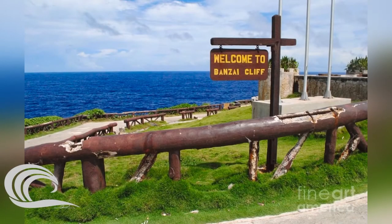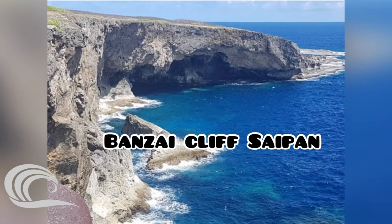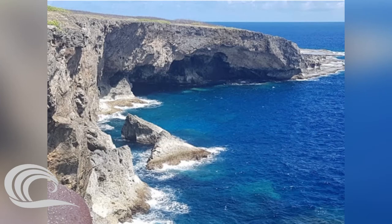This here is Banzai Cliff in Saipan. In 1944, hundreds of Japanese and civilians jumped off the cliff to their deaths to avoid capture from the Americans.